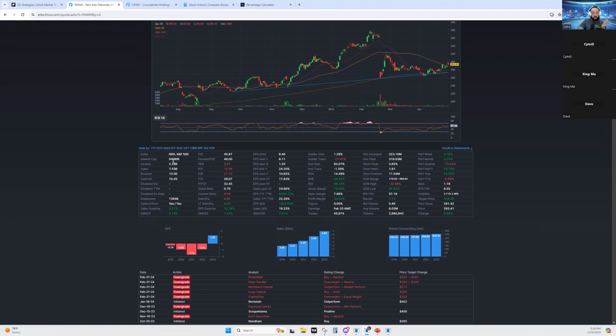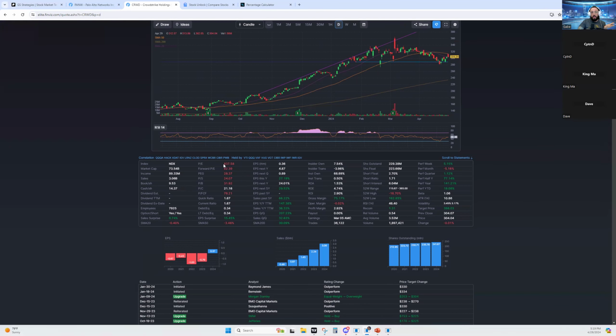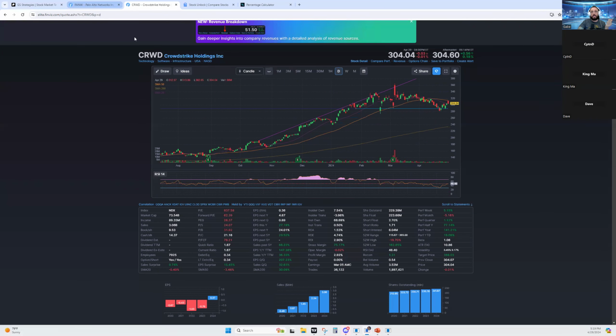All right. PANW is a $94 billion company, which is more, right? But look how much more income they have. They're pulling in $2.28 billion. $2.28 billion is over 20 times more than $89 million. And look at their PE. Their PE is 837. That's just freaking nuts.